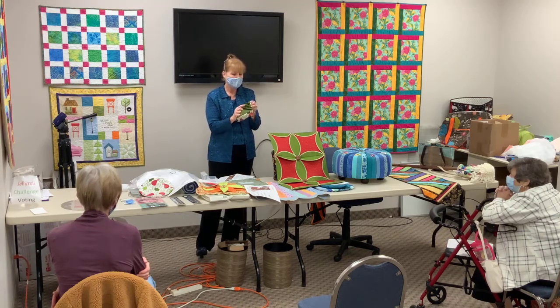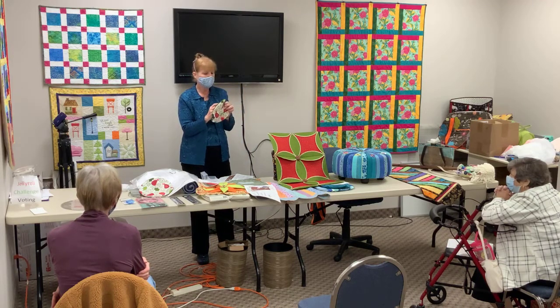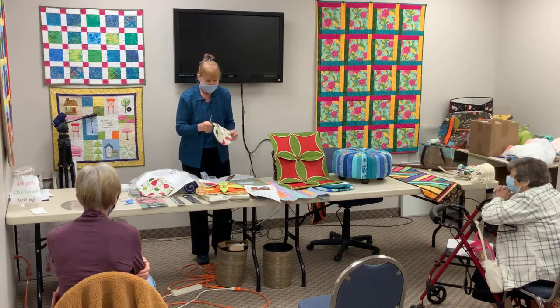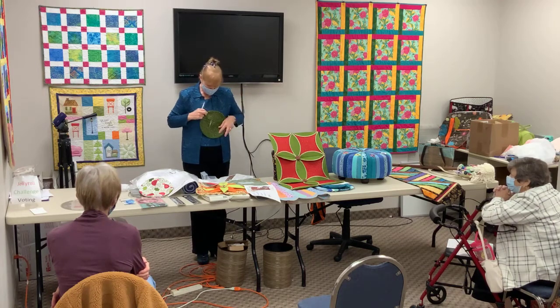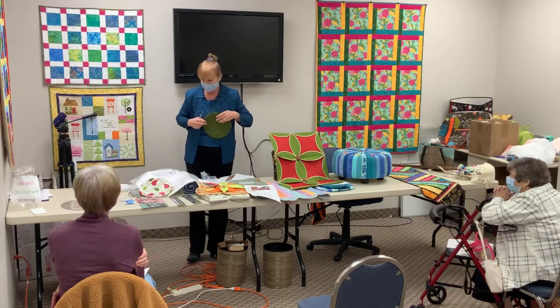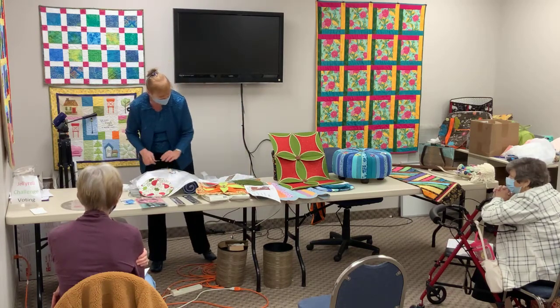Some of the tools just don't work quite as well. I have a lot of different turning tools because they do different things, but I like the smoothness of this one. Then I just turn it, and you can see that there's a slit. When you press it, because this is now the fusible side, make sure it really closes up, and you can press that closed. Okay, so that's your next step.